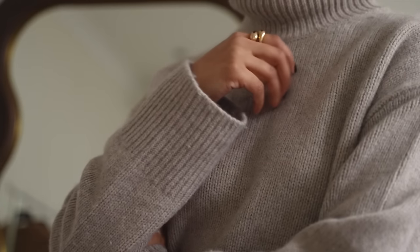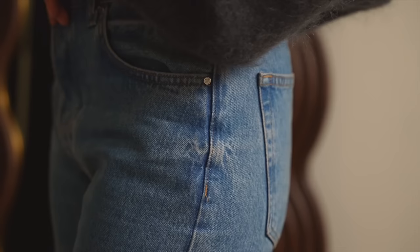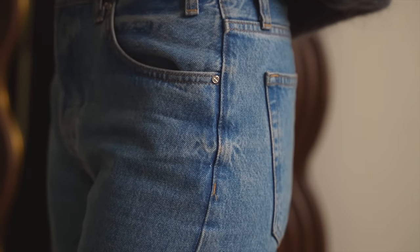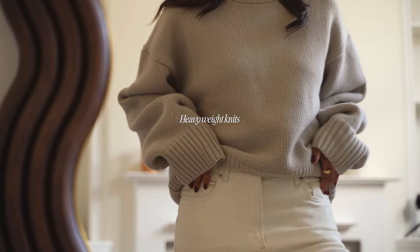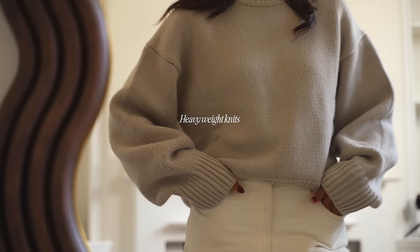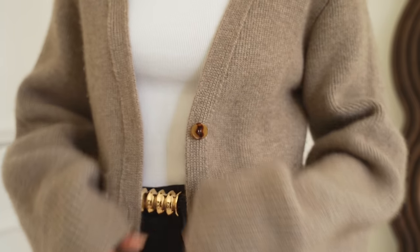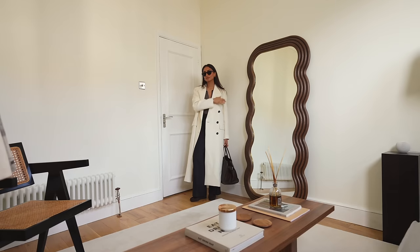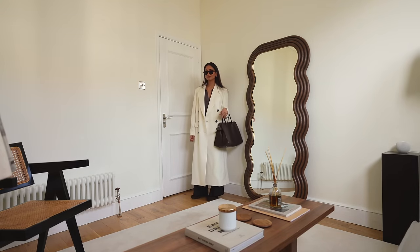Also introducing some heavyweight knits into an outfit if you're in a hurry, because these tend not to crease as much. And I think that they are nice and structured, so they'll feel a lot more elegant and more timeless. Having wrinkle-free clothes is definitely the best hack to create a really polished look. So that's one thing that I would really consider in the morning if I had no time to get ready, is picking the pieces that crease the least.